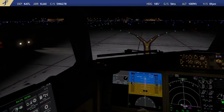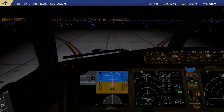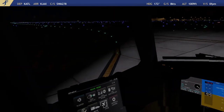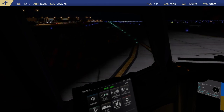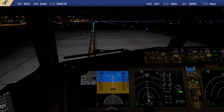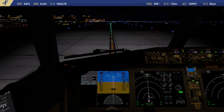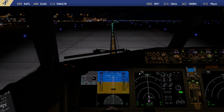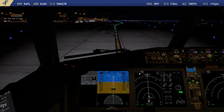So this should be Lima up here. So we'll take a left. I haven't even moved the thrust levers up, and it's just getting faster and faster. Look at that, we're already going like 15 knots, so 16 knots, 17, 18. Can't let this plane get away from you.